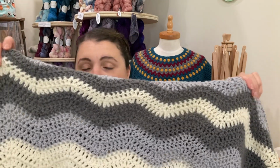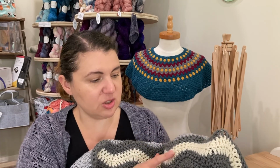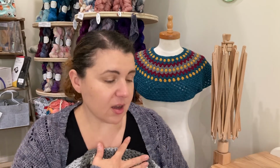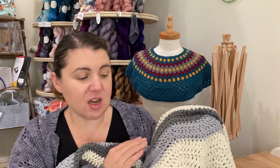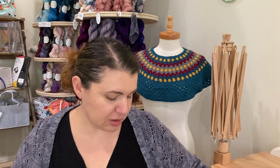I just randomly did the thickness of the stripes. So occasionally I'd do just two rows, another time I'd do three or four. And I was just swapping and changing the color of the yarn between the light gray, dark gray, and the cream. So there was no, what's the word I'm looking for? There was no planned layout of this. It was just whatever I picked up at the time.